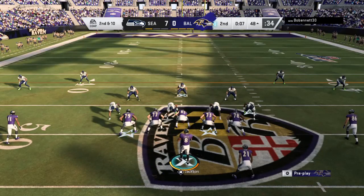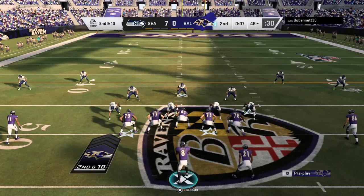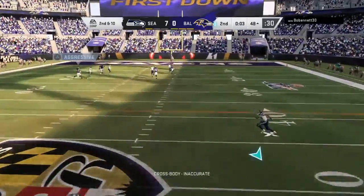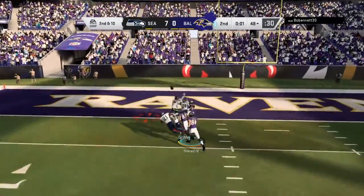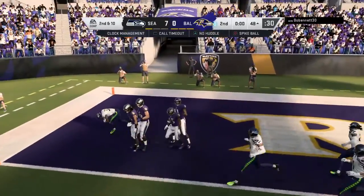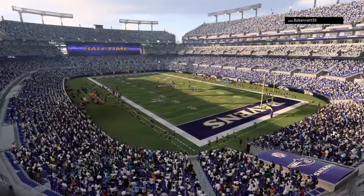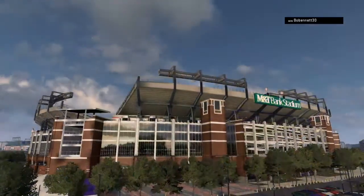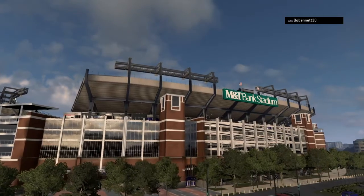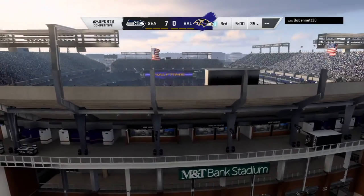So after the incompletion on first, now 2nd and 10. To throw is Jackson. Throwing again. Sliding out of the pocket. And that will be incomplete. Tried to dial up the long way out there, but it'll be third down. Now hold everything here. We're going to get a timeout by the offense. It's just their first, so 2 remaining as they burn one here.